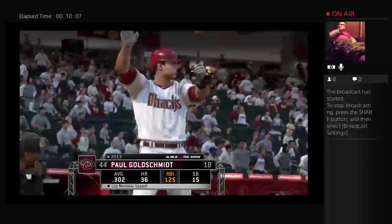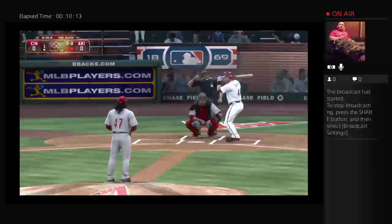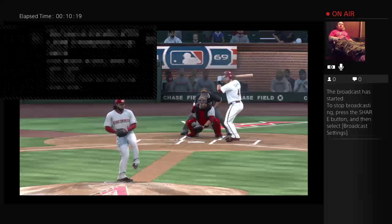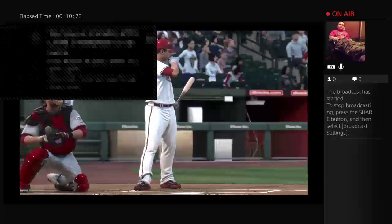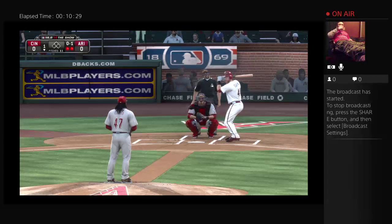Paul Goldschmidt will get his first cuts now, and he'll do so with the bases empty and 2 away here in the first. And he catches the inside corner for a called strike. 0-1. Bases are empty here with 2 men out.